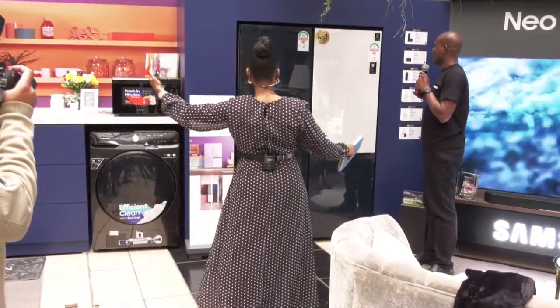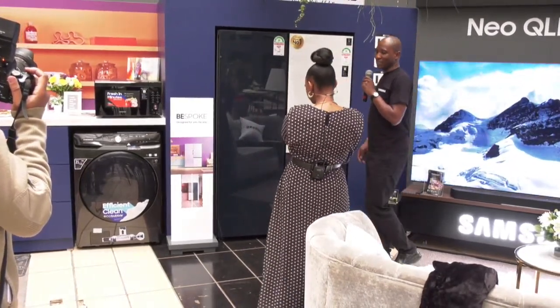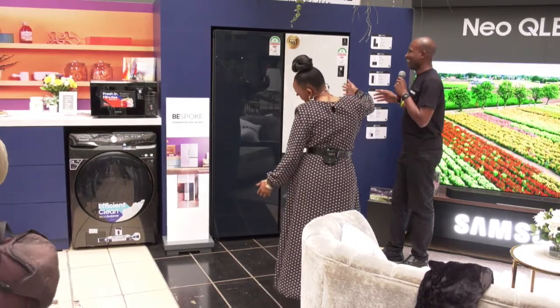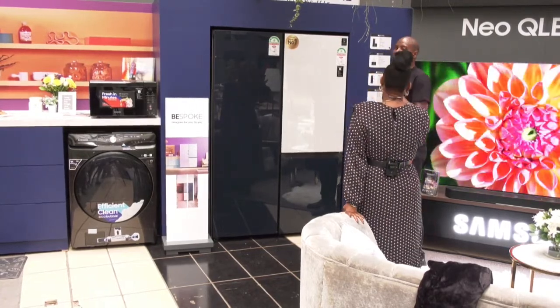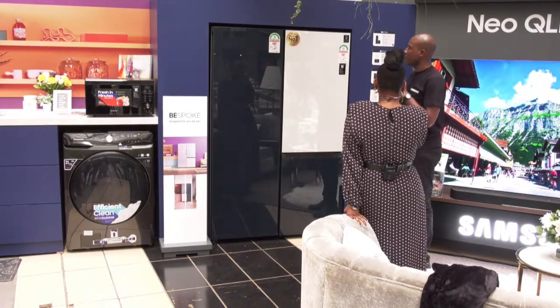David, what am I looking at? How is this a fridge? So, from the name, Bespoke. I'm sure you have interacted with this one. Guys, I'm a proud owner of a Bespoke fridge. Samsung decided to give me this fridge and I love it. It literally is the heart of my kitchen. Basically, it's a whole new idea in terms of refrigeration systems.